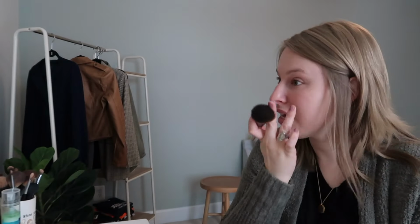Good morning, everybody. I am here at my nice clean vanity, and I figured that while I'm getting ready, I would do the intro for this morning and tell you what is going to go on today. I'm excited because the peaches, the wall decals, are going up today. I'm excited to see that project come together after working on it.